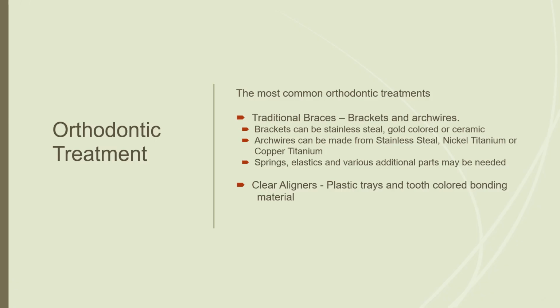Orthodontic treatment uses gentle pressure on the teeth by arch wires or clear aligners. The two most common methods are traditional braces and clear aligners. Traditional braces use brackets that are stainless steel, gold-colored, or ceramic, and arch wires that can be made from stainless steel, nickel titanium, or copper titanium. The brackets hold the arch wire in place, and the wires cause gentle pressure on the teeth.